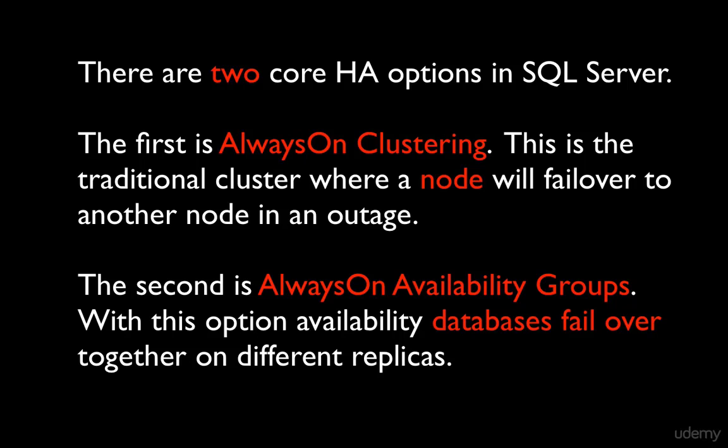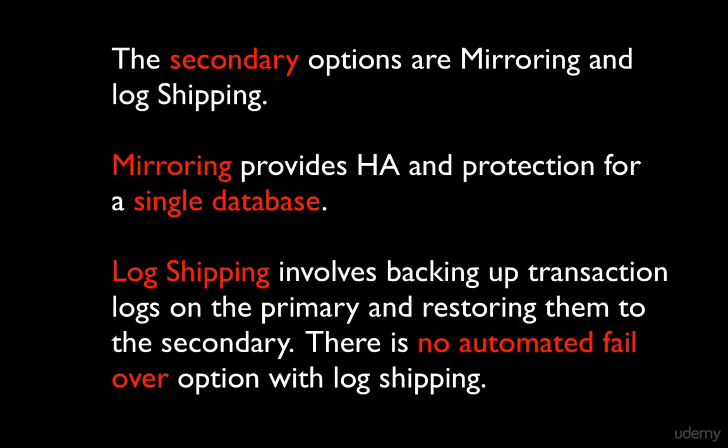All right, so we've got these 2 core ones, and now let's look at the secondary ones. The secondary options are mirroring and log shipping. Mirroring provides HA and protection for a single database. Again, HA, high availability. Log shipping involves backing up the transaction logs on the primary and restoring them to the secondary. The primary and the secondary is the terminology used for the servers in a log shipping scenario. Key here, there is no automated failover option with log shipping. So it can be done with the other 3. However, it can't be done with log shipping. So we've got our 2 core and our 2 secondaries.